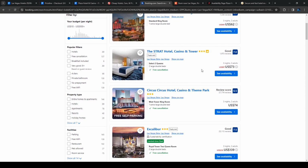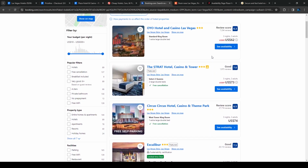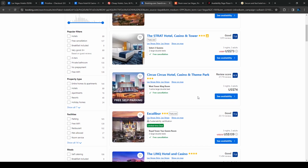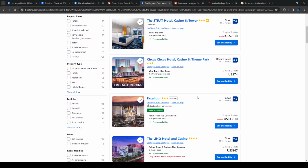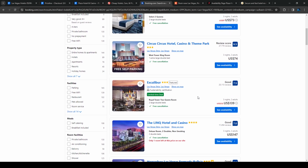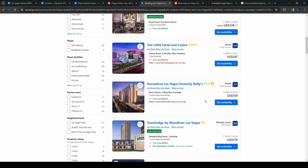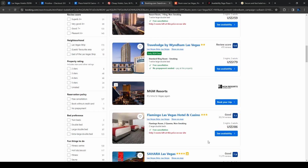You got the Strat, you got Circus, Excalibur, and then the Link. Then once you go from Oyo to Circus and the Strat, maybe it's a jump of about 11 bucks. But Oyo to Excalibur of all places, look at that. It went from 62 to 139, which I don't know if Excalibur is worth all that. But right above that, you have the Link. And then right above that, you have Horseshoe as far as price goes. Travelodge is actually more than Horseshoe or the Link. That's interesting.